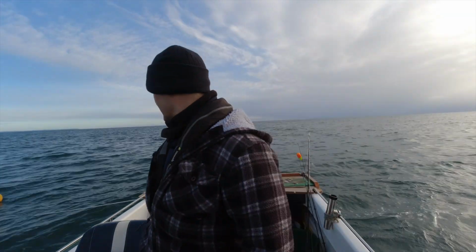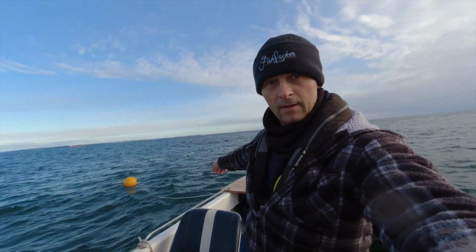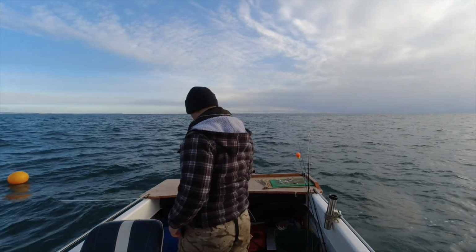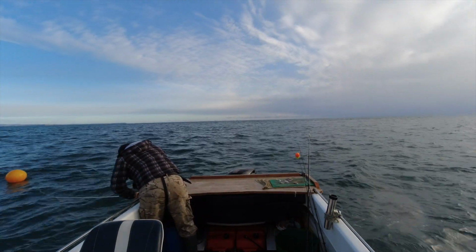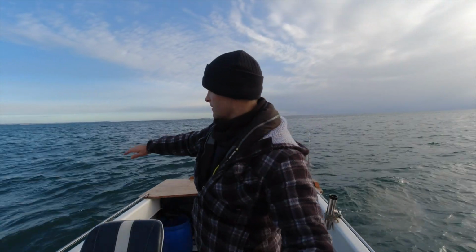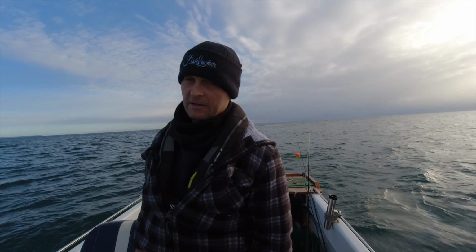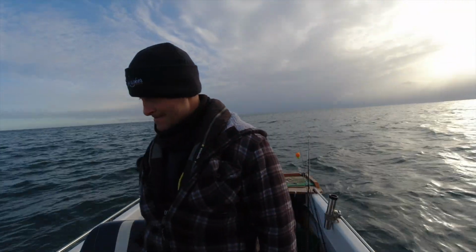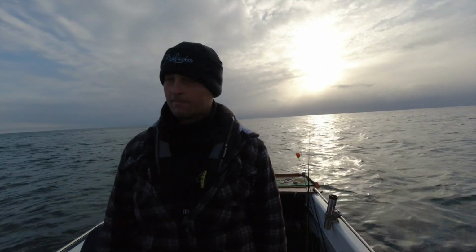I say at the end of the session, I don't plan on hauling the anchor too many times during the session. Fingers crossed. Now that I've tied the rope to the front of the boat, you can see that the anchor buoy's still down here. All I do is let it off the cleat there, and the tide will swing us right round. We'll end up facing into where we want to be fishing. Just like that.